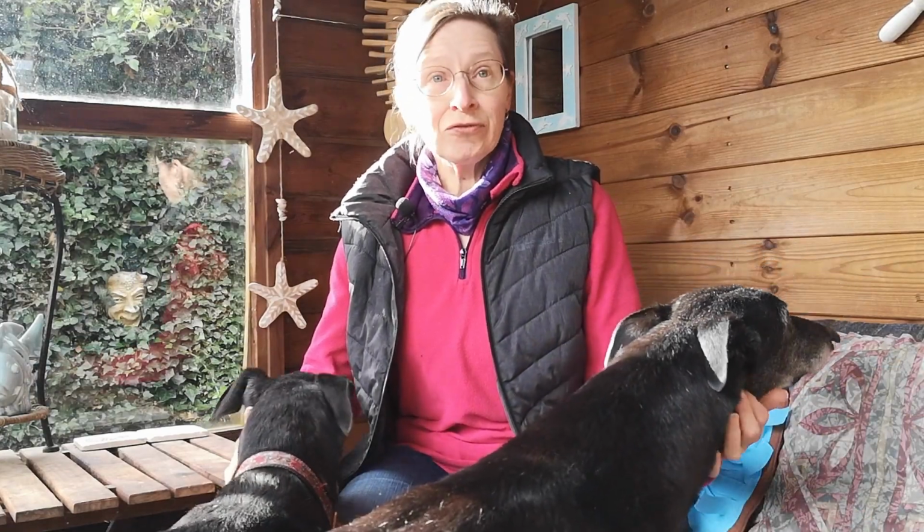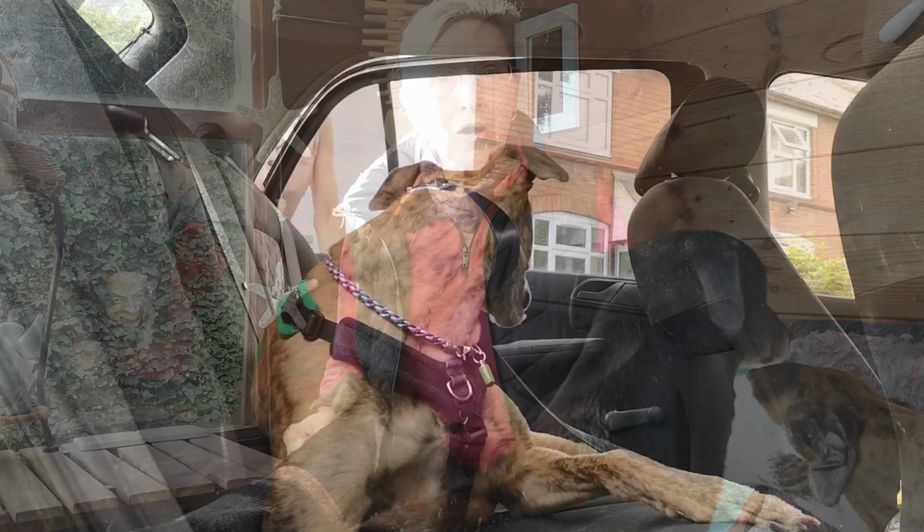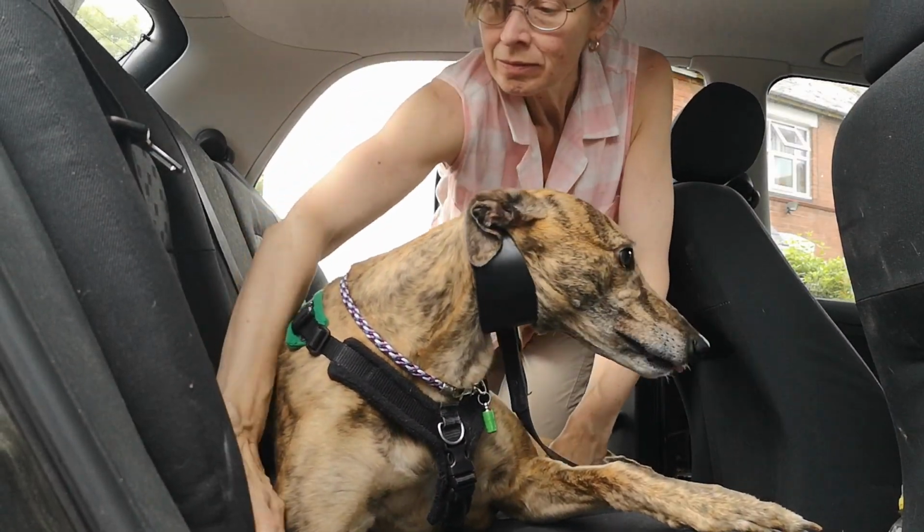You're going to need a food bowl and something to put it on. You're going to need a bed. It could be as simple as a duvet and a cover, or you could pay more for a bed. And if you're going to travel them in the car on the back seat, you're going to need a harness and a clip to attach them to the seat belt.